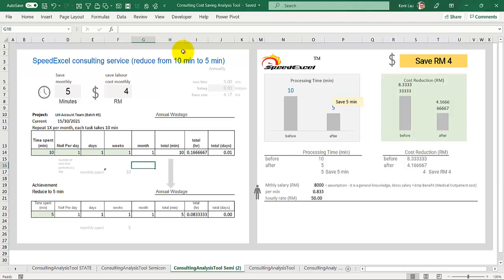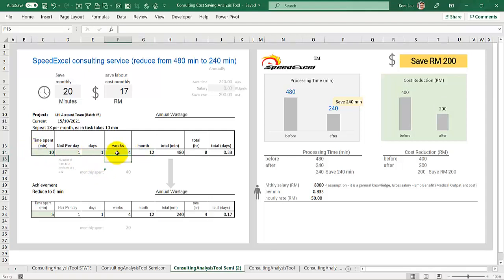But if your data volume is large, huge, and it takes you a lot of time and many ways, and you repeat it every single week or every day, then look for me, right? Because I can help you to reduce it. Every month you take 4 weeks, every month have 4 weeks, right? So just say 4 weeks, and then you take a day.